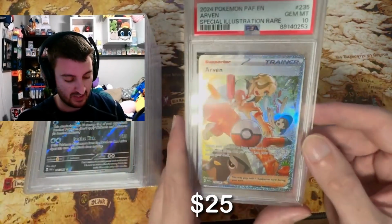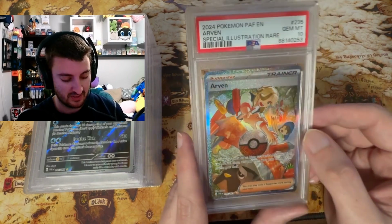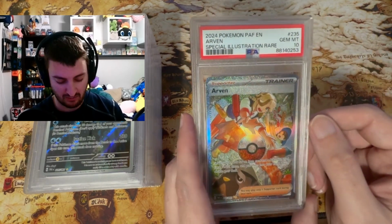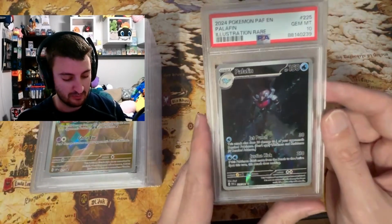The Arven, I'm not sure if I should have sold this. I know this card's doing well right now because of competitive play, so I'm not sure if I should have just sold this while it's hot competitively. But I took the shot, graded it because it looked good. Came back at 10, so anytime you can get a special illustration rare in a 10, you'll be taking those.